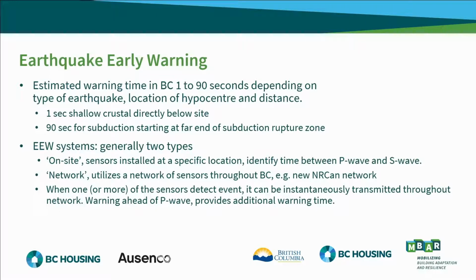Again, in BC, we can have very shallow crustal earthquakes almost directly below a building, and maybe only 1 second of warning is possible. If the subduction earthquake, which is offshore, starts perhaps further south of BC, there can be up to 90 seconds of warning.